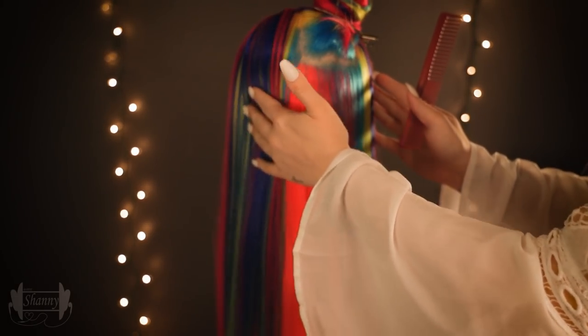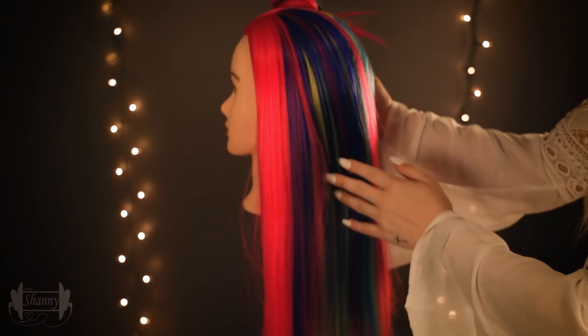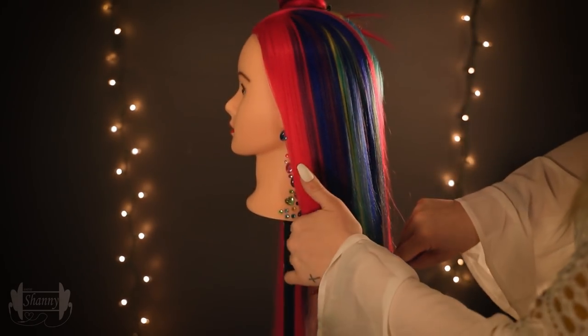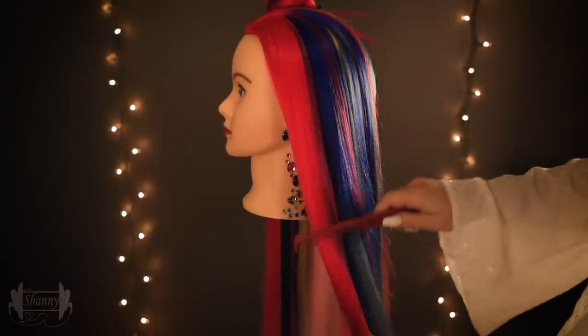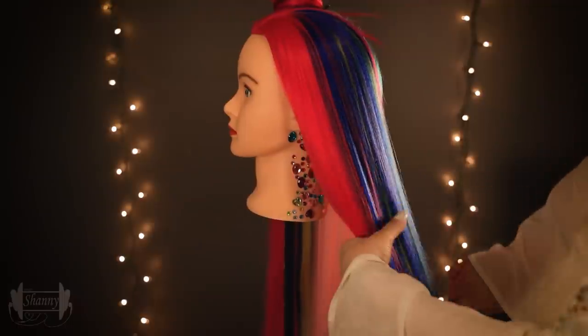Okay. So next we'll do the other side here. I'm going to have you turn to your left for me. Excellent job. And we're just going to brush that hair out here and get it into another honeycomb.